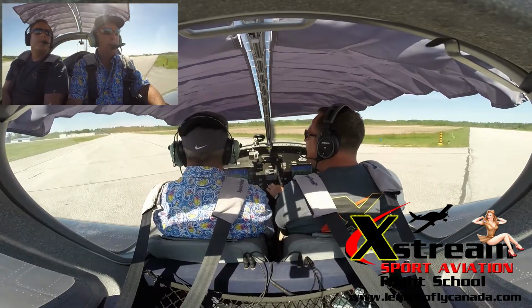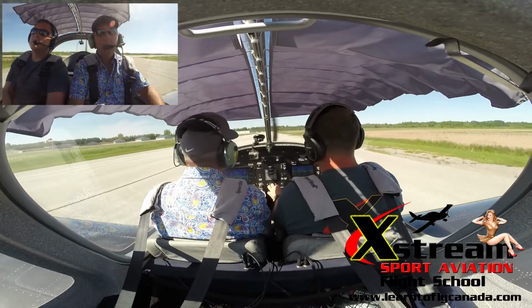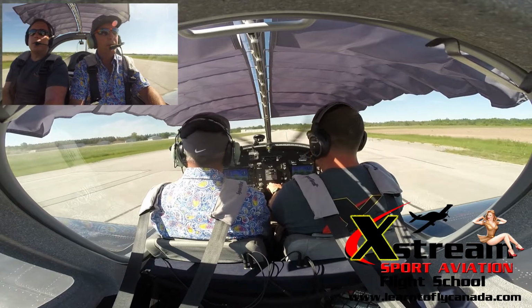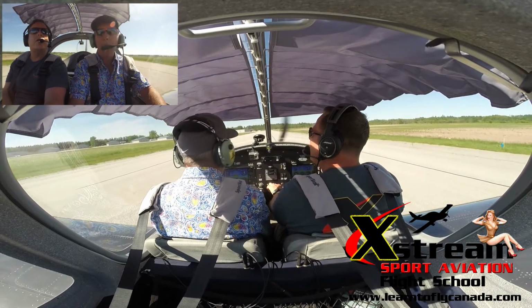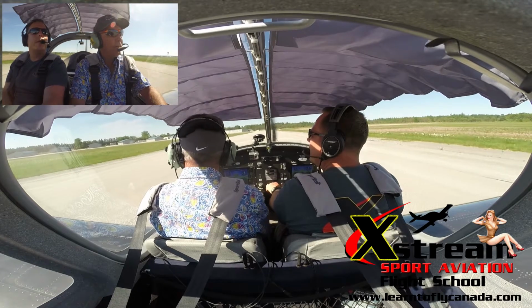Overhead the field, 2,500. Well, let me just check this out here. We're a little bit too low for that just yet. I'll get back to you. And Edenvale traffic, Juliet Kilo Yankee, clear of active 13 on Delta to the ramp. Edenvale traffic, KZB's on the backtrack 13.